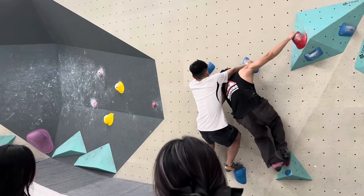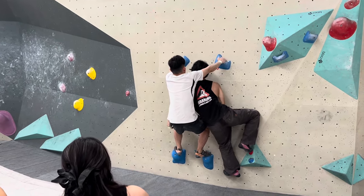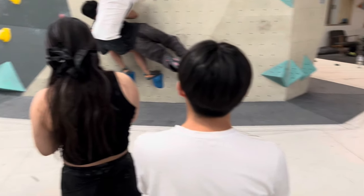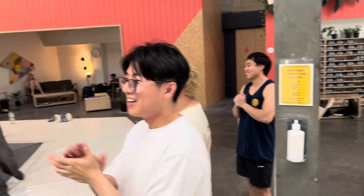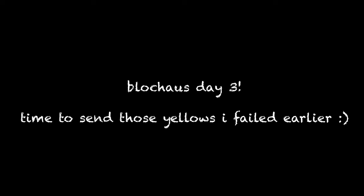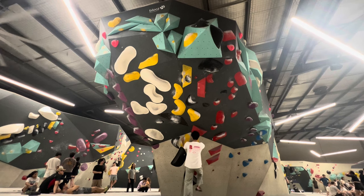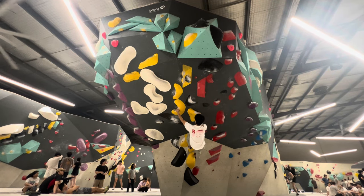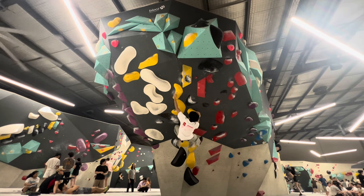To finish, I have to replicate the same Superman move from the start, which allows me to match my hands on the end hold. After resting up, I came straight back to this yellow prow on my next session, this time making sure to do it early on while I was still fresh.